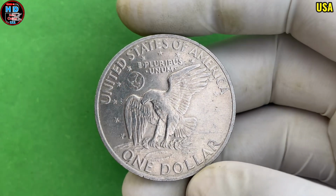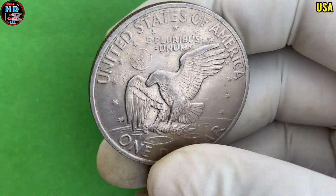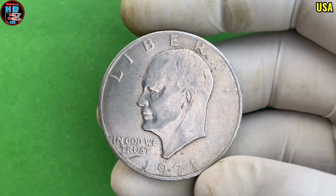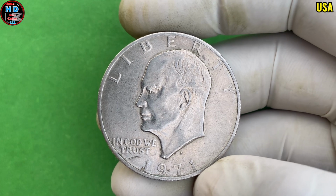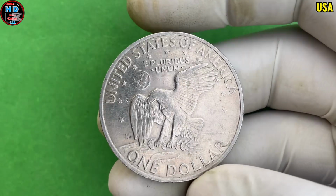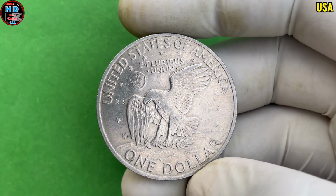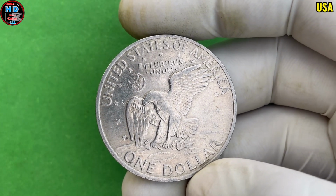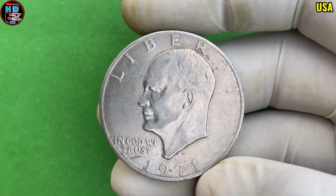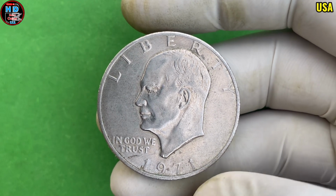In total, the mintage figures for the 1971 Eisenhower dollar were: Philadelphia Mint, no mint mark, 47,799,000; Denver Mint, D mint mark, 68,587,424; San Francisco Mint, S mint mark, 40% silver, 6,868,530 uncirculated and 4,265,234 proof. Coins with such high mintage numbers, you might wonder, how can one of these coins be worth over $107,000? The answer lies in condition, rarity, and errors.